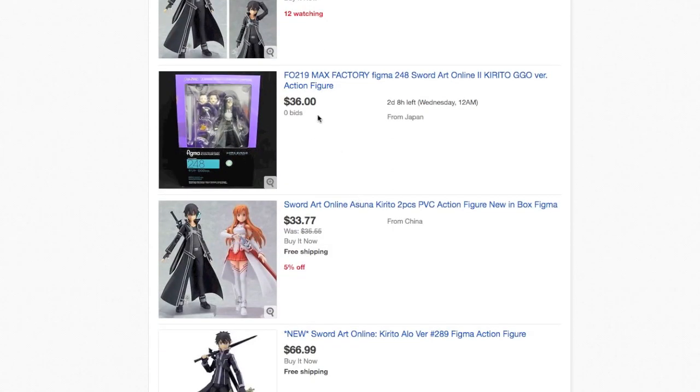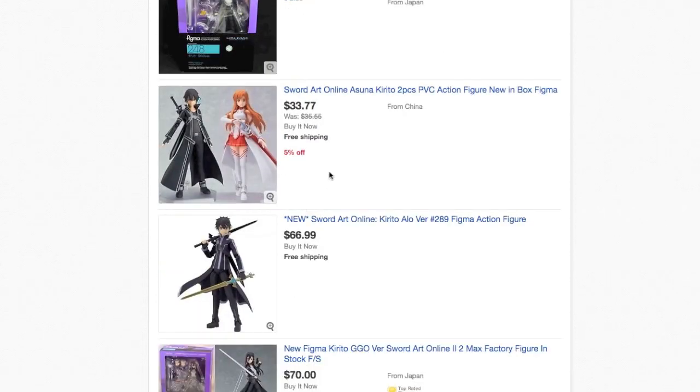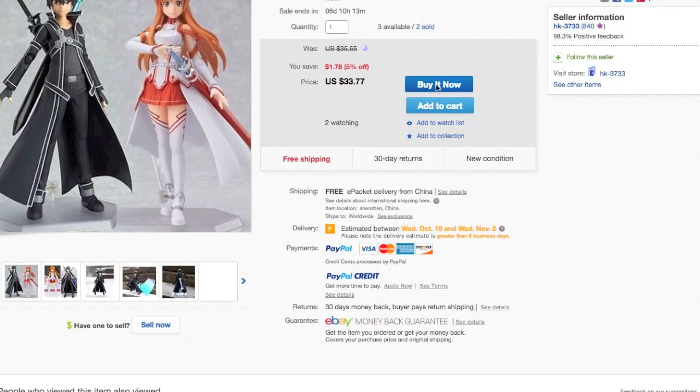These are the prices. And you see this is in Japan, and it's an auction. So 36 might be the starting bid, opening bid, but you have time, and it'll go up. 33 for two of them from China. This is the buy it now price. Buy it now, $33.77. Don't be fooled.